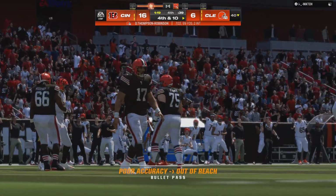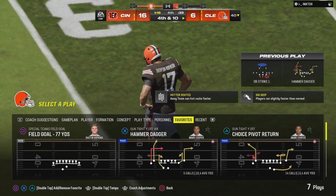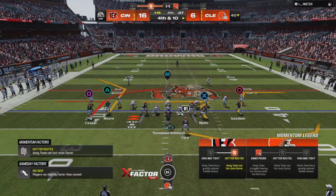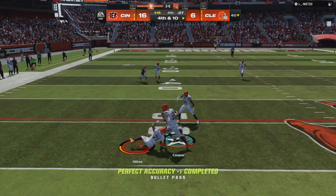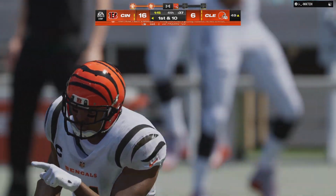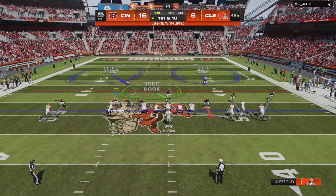Now yet another incompletion here as they fail to connect on third. That means it's just one last chance left, and this has to be a first down or a touchdown, or this game's over. Fourth down, 10 yards to go. Ready? Thompson Robinson into the hands of Cooper. And now this is going to be close. The defense says they stopped him, and they did. They had to go for it with such little time remaining, and the Bengals are going to win this football game.